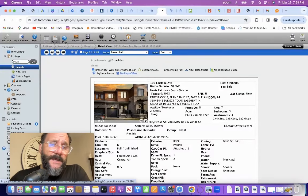Let's go to... Oh, no. Okay. This is Fairline. I'm going to do the walkthrough for there because I don't love this area. It's a new area. It's right off of Yonge Street, Yonge and Mapleview. Tons of rentals in there. Okay. The floor plans suck. There's just no other way to say it. They suck.